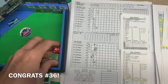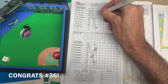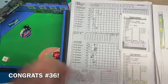Bob Watson, Reggie Jackson, and Eric Soderholm against Jerry Koosman, the left-hander. 21, and that's going to be an out of 4. Bounced to second base, picked up by Mackinnon, and he throws out Watson easily. Watson does not run well, and neither does Jackson in 1980.